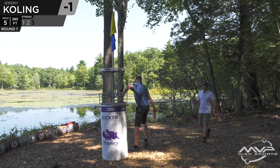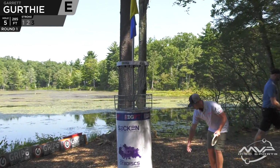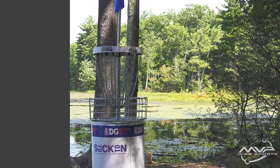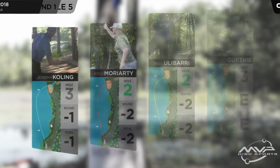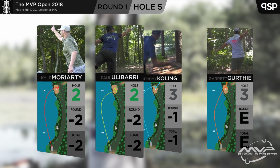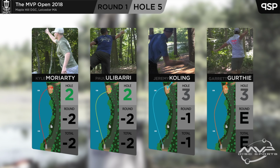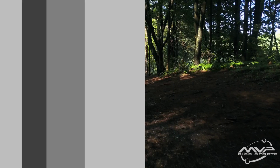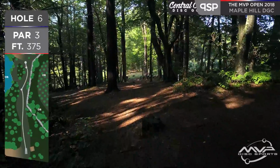Jeremy doesn't really have to stand up any taller to see that raised basket. For me, I'm like looking up at the DGPT there. That's true. He's probably like, man, this guy has some really low baskets. Finally, a normal one. All right, a couple birdies.